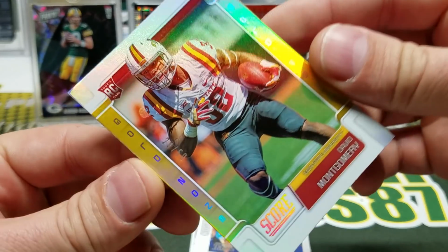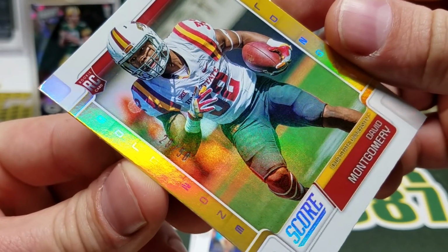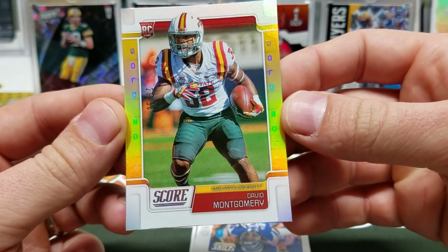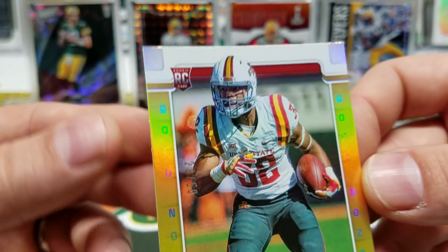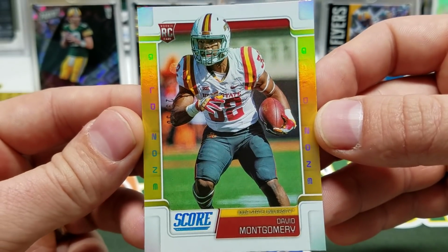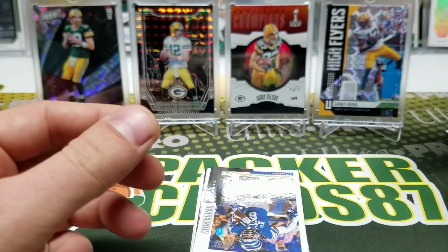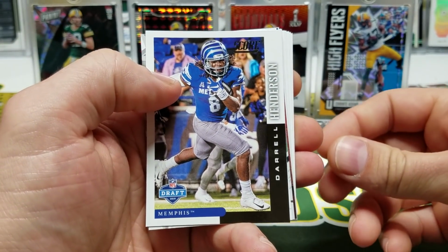I believe this guy was drafted by the Bears, and he's slated to be a beast. 29 of 50. Very nice. Gold zone. Corner's a little not in the greatest of conditions here, but all right. All right, Darrell Henderson.